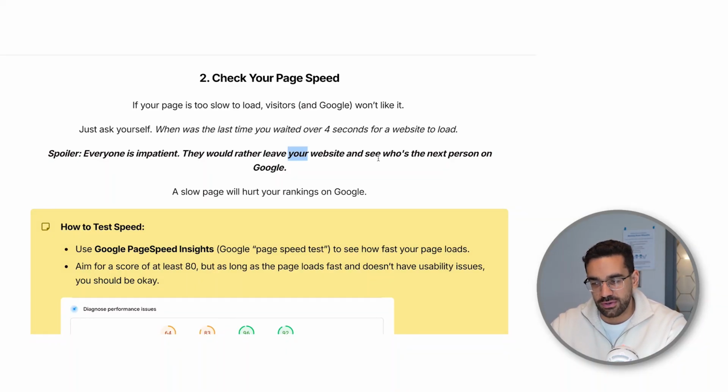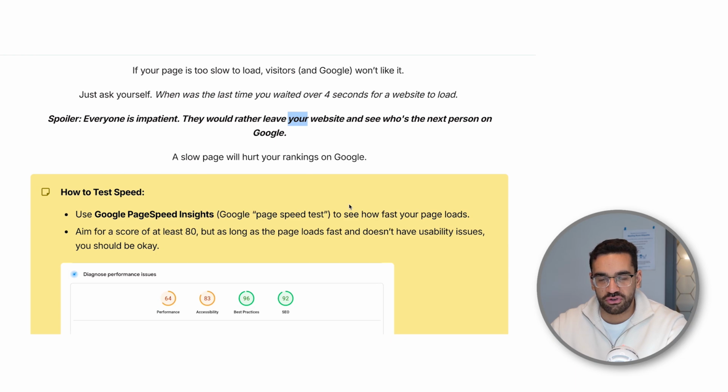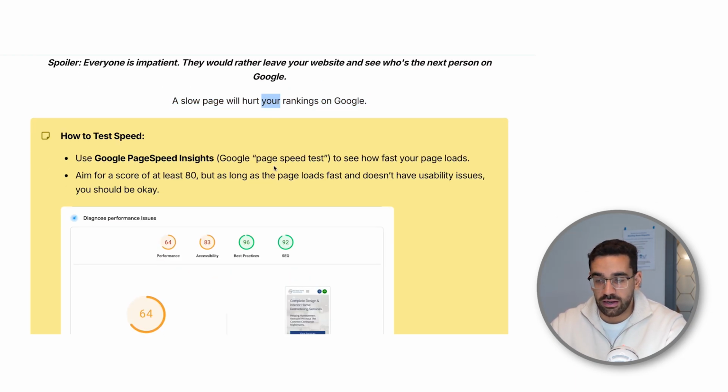So you don't give any reasons for people to go back and click into the next result, right? People would rather leave your website and see who's the next person, especially if they're just trying to get a quick quote on something, right? A slow page will hurt your rankings on Google.